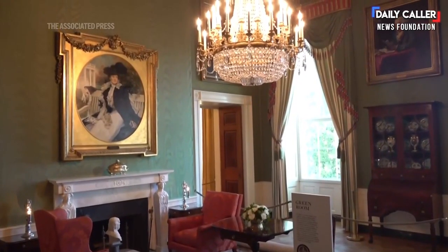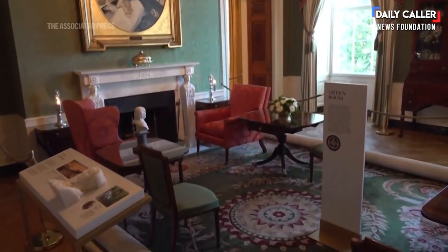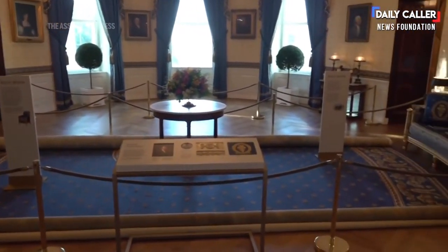Okay, let's give Jill some credit. Being able to go into more rooms is pretty cool. But as someone who might be an idiot, I have to ask, do they just not use these rooms anymore? Or will they rope them off when they do use them?